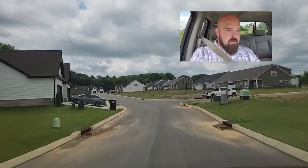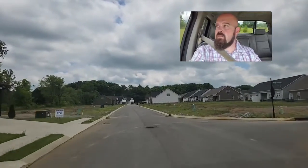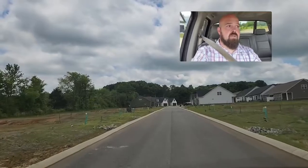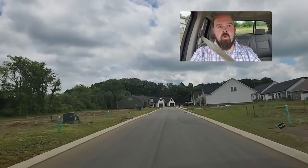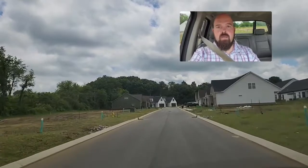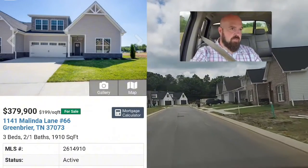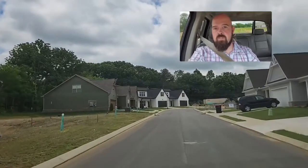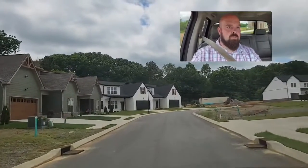So they are obviously in the beginning stages of it. A lot of these, like I said, are around the 400,000 mark. I'm not sure, there might be a couple of floor plans that are a little bit less than that. I would have to double check. Sorry, I didn't plan on coming through this neighborhood, but since we were here and I was just talking about it, let's check it out.